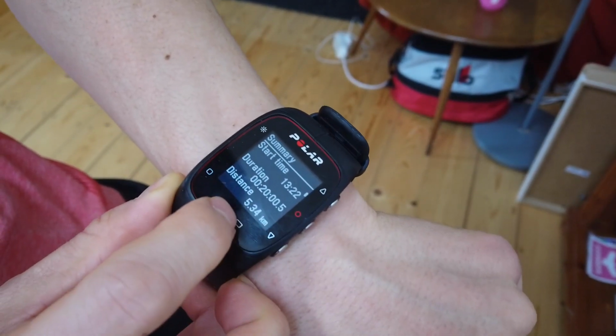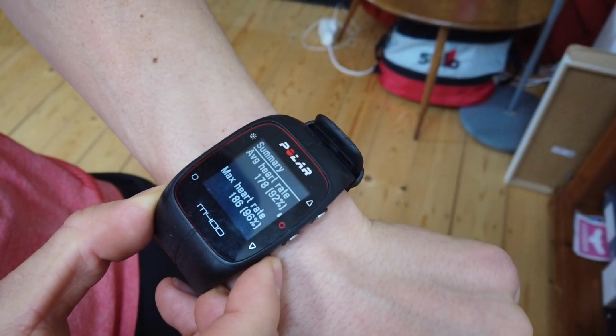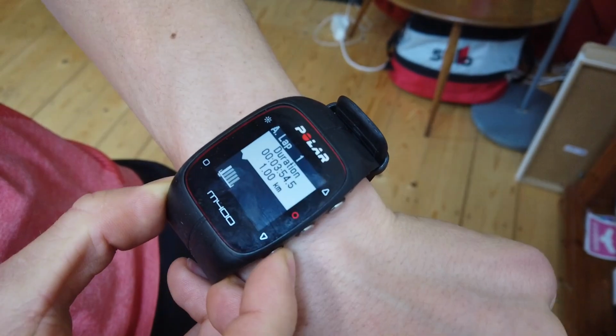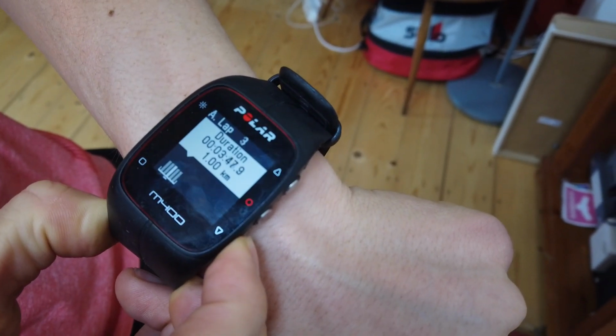So I have to check. I'm not sure if that's a PB, but it's pretty close. So 20 minutes, 5.3k, maximum training. Yep, can confirm. Average heart rate 178. Basically it was hard. This is the lap pace. So first K 3:54, and then just gradually easing the pace up from there. And what's that called when you do that? It is negative split. Oh yeah. I hope that's right. It is.